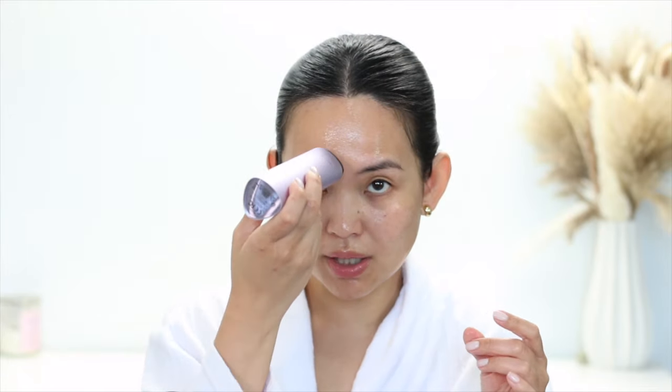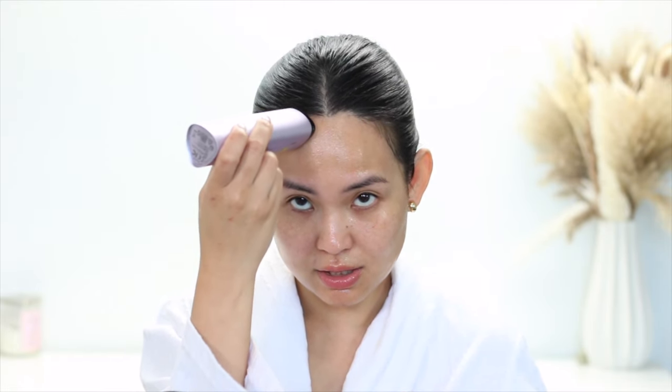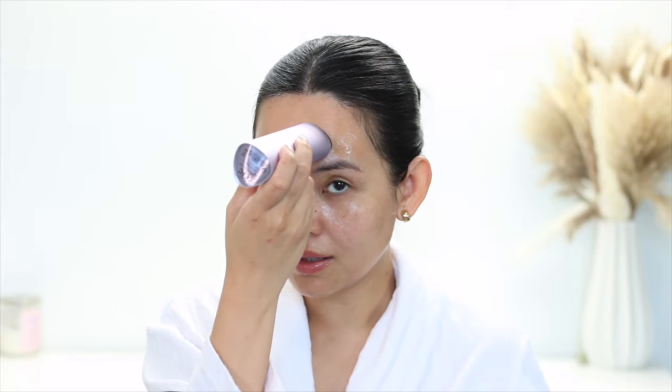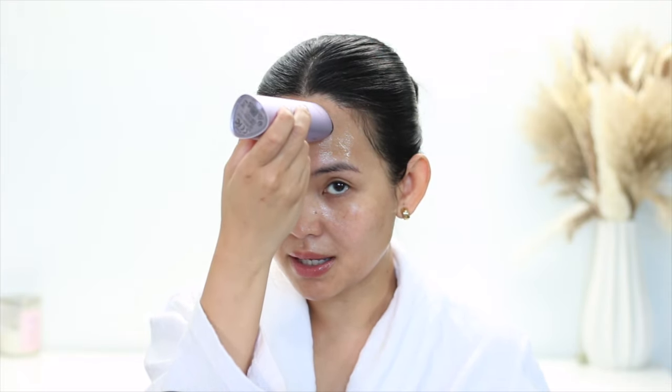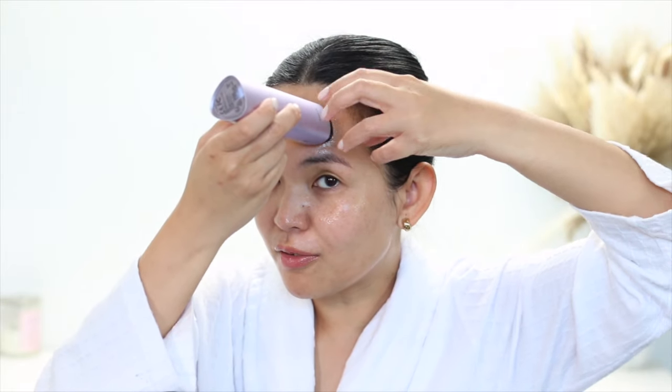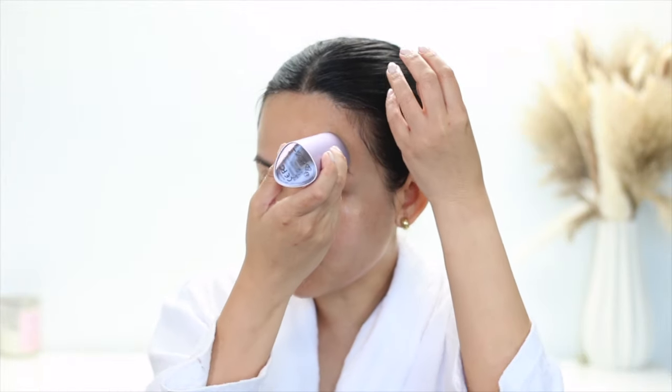I'm just going to apply it all over the areas of my face that will be treated. Just make sure to avoid the top area of your eye, like your eyelid, and also your throat. You're just going to do an upward motion and you'll hear it vibrate. That's when you know that it's starting. Oh, I can really feel the power of the EMS. It's like there's a thread pulling on my forehead and there's like a contraction.